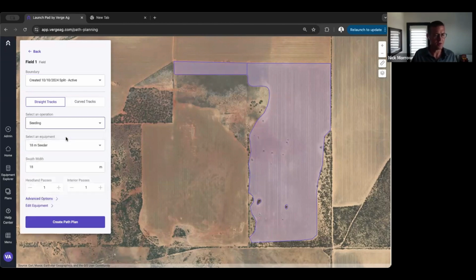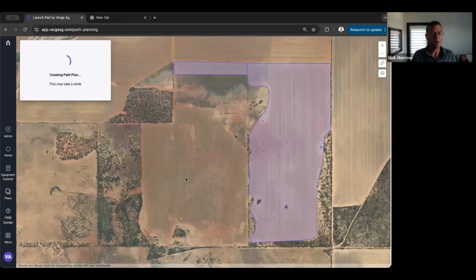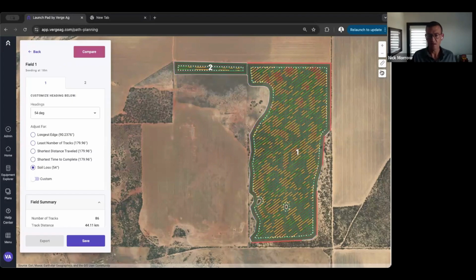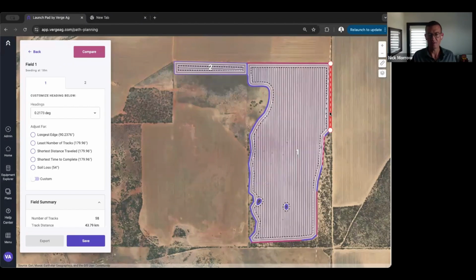And what I'll do is create a quick path plan for you right now. We'll use an 18-meter seeder, 2 headland passes, and I'm going to turn slopes on so that we can look at that in a bit. When we run this, we're going to take a look at this field boundary. There are 2 parts of those. We're going to build headland passes around them, and then we're going to build tracks where we want to maximize coverage of that entire field. So this is a path plan right now of this field.